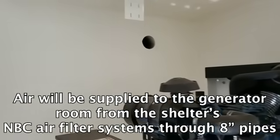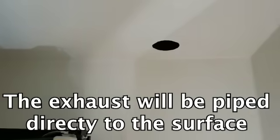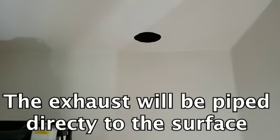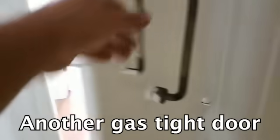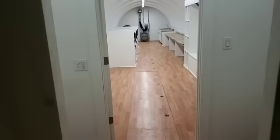And there's your port out for fresh air. Their exhaust port right there, and then right up here is their 8-inch inlet for air. So whenever you come out of there, come into this hallway, and then the first bunker you come to is the dining.